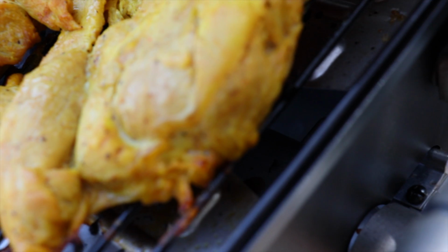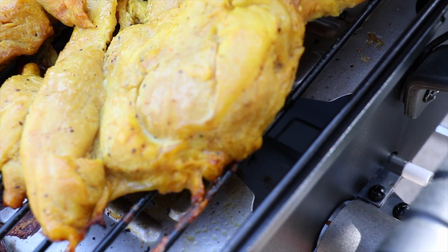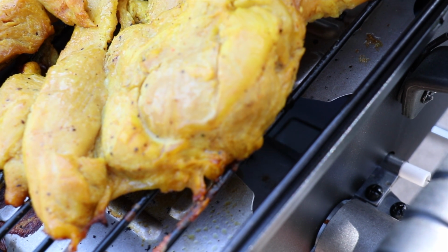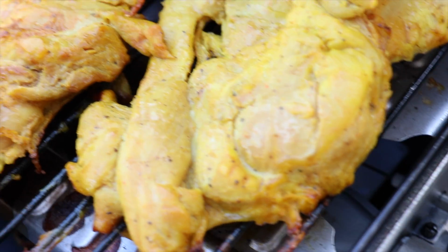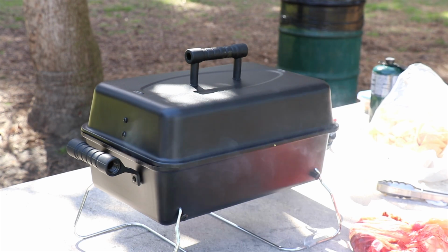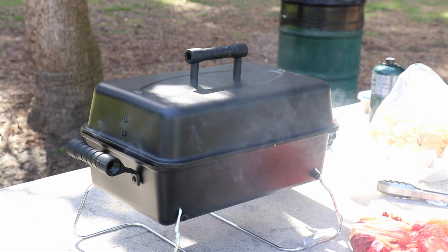There it is again. It just lit, but it wasn't before. So I don't understand. It just keeps turning itself off. Okay, now we're cooking again. You can see that the smoke is back up. Yeah, definitely this thing has a problem where it just blows out. The flame just goes out and has a problem cooking, but now we're cooking again.